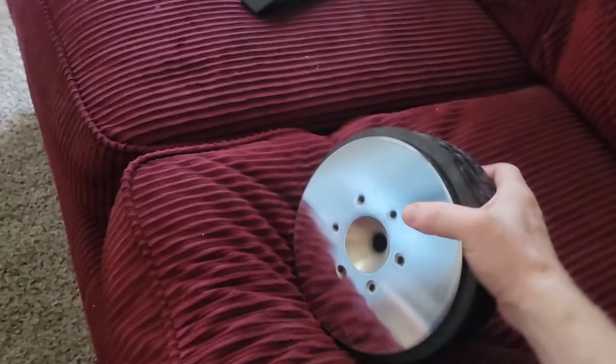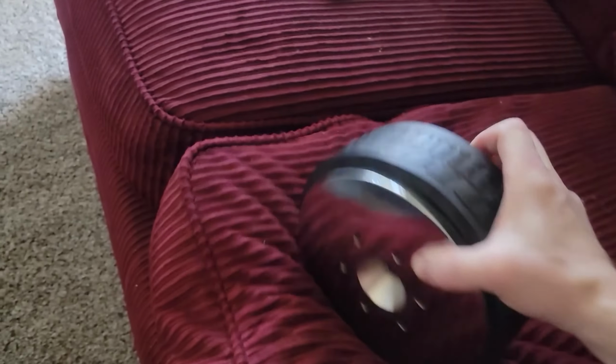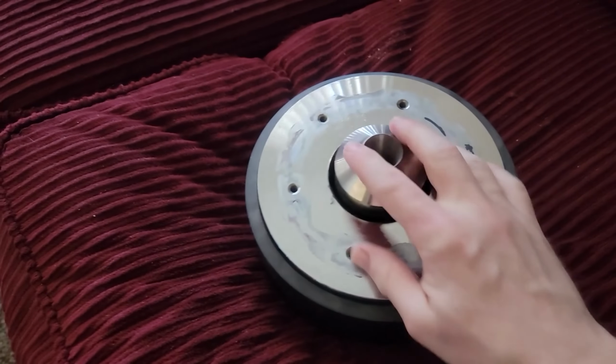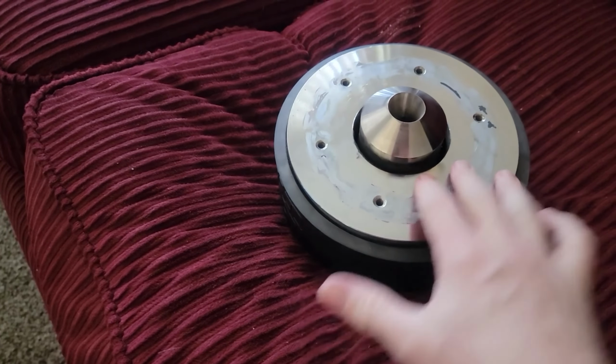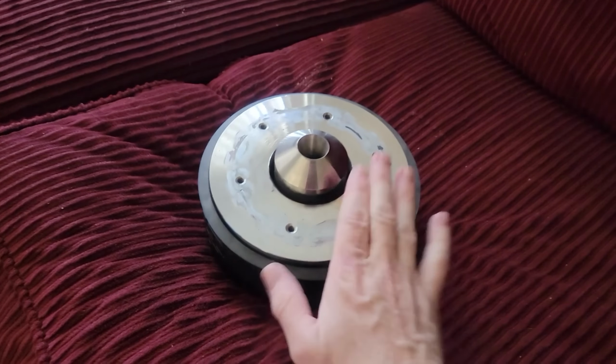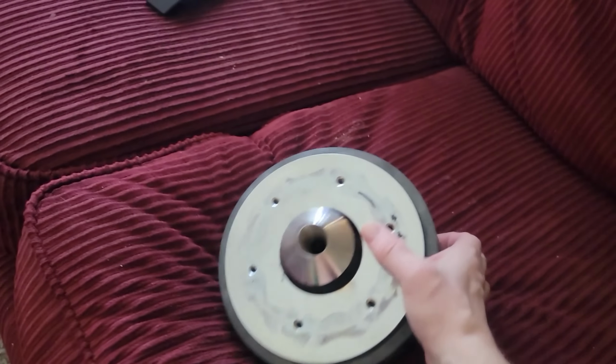This is one of my Sundown, it's the SA-12 old version. There is something in here rattling. I completely disassembled this thing, and I have no idea. I would have to take a hammer and smash this in order to figure out why this thing is rattling. I just have no idea.